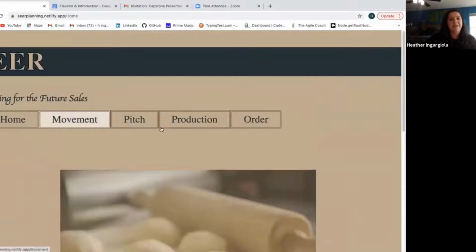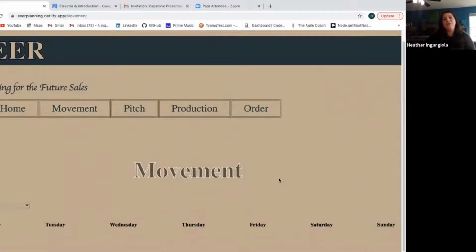My next page is my movement page. So for the rest of this presentation, let's go ahead and use French bread as our example. So this right here, the purpose of this page is to show people how much French bread you sold every single day of the week. The reason why this is beneficial is, first off, you can see, of course, what you're selling. And then you can also see the days that you're selling a whole bunch more bread, because that tells you as a manager that you're going to need to put more people on that day to be able to make all the bread for the customers.